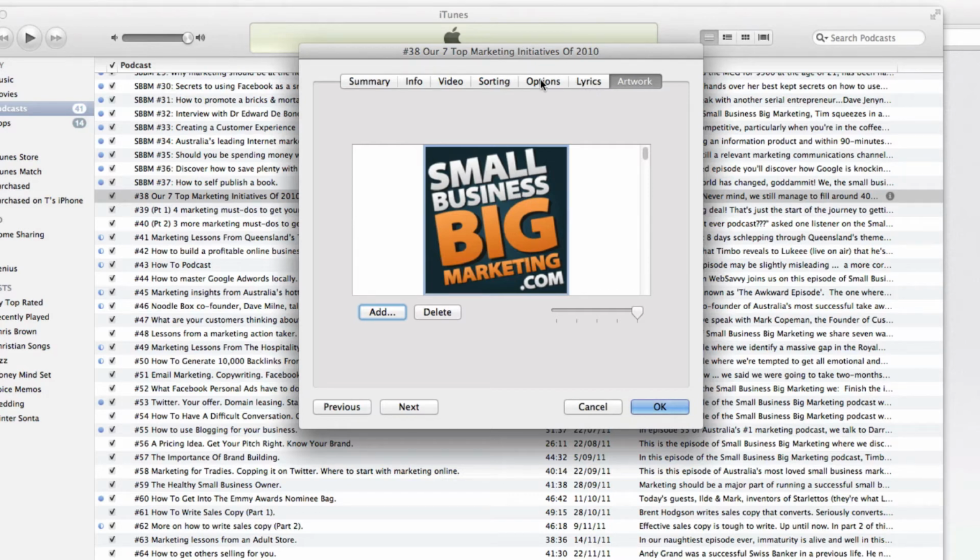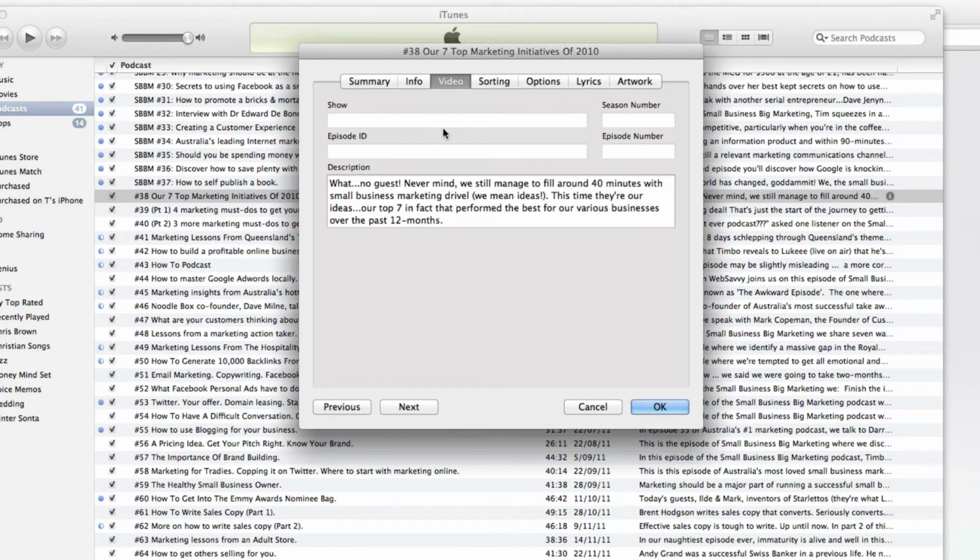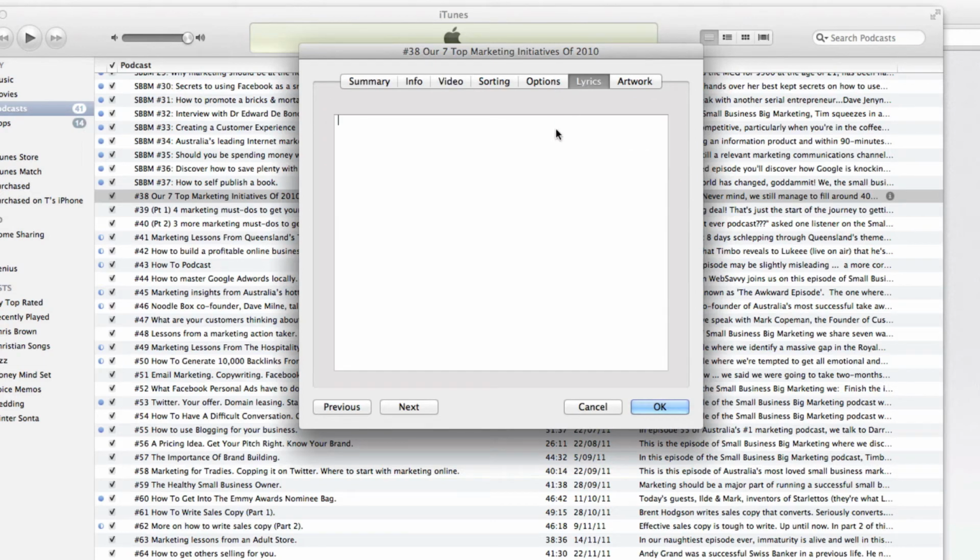Plus one more tip for your guy that's doing all your video editing, or your audio editing, I should say: copy your description from there and put it in the lyrics section as well. That will make it a lot better. So when people see it, they can read this inside their podcast, because at the moment, I can't see your description at all. Once you've done that, simply click OK.